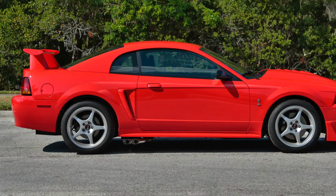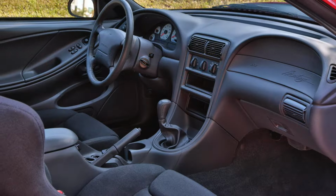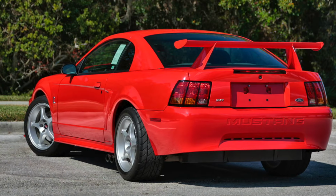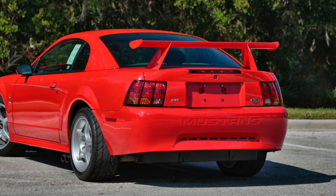2000 was a very special year for the Mustang because this was the introduction of the 2000 Mustang Cobra R. This was a true lightweight extreme performance machine. It had track-capable brakes and was stripped of speed-restricting features like the rear seats, air conditioning, and radio.